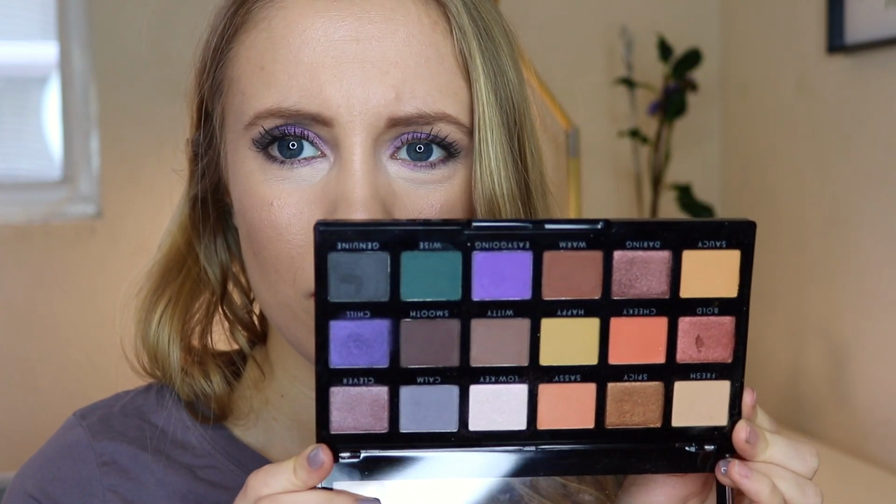I feel like in general with this palette, I usually end up with something a little bit more deep and dramatic than what I normally do, but that's really okay with me. I feel like this palette pushes me a little bit outside of my comfort zone, and I've just been having a lot of fun playing with it. All of the shadows in here that I've used so far have been really good quality. I've also swatched all of them and they're all pretty pigmented and smooth with a nice texture.